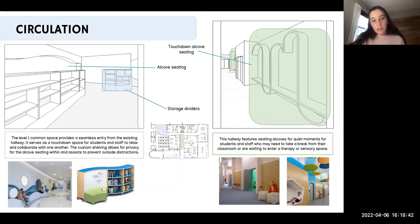And then to the right is another example of our circulation. So these are the alcoves between the classrooms and the therapy spaces. So giving children, therapists, staff, whoever might utilize the space, a little place to kind of sit, take a minute if they're waiting to go into a space or kind of need a second outside of a space. And then, yeah, I think that was it for these.